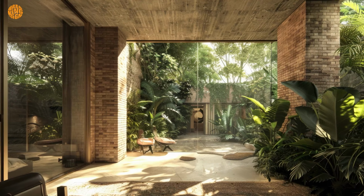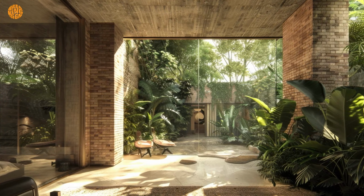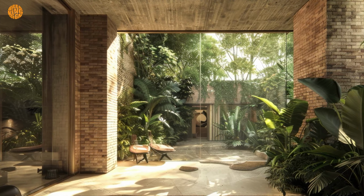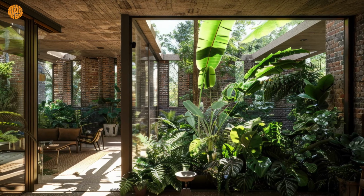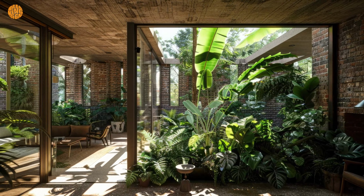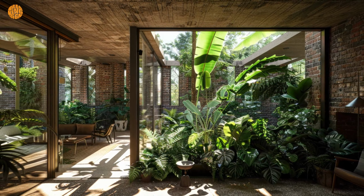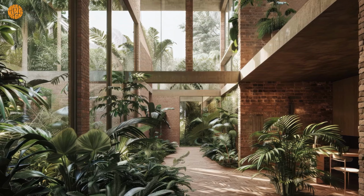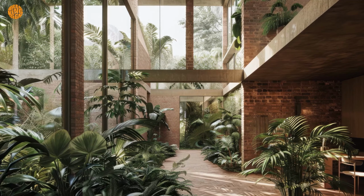Stone can be used to create solid and durable structures, but also to create delicate and intricate patterns. Leather can be used to create soft and comfortable upholstery, but also to create bold and dramatic accents. The result is a tactile and visually pleasing environment, where materials are in harmony with each other and with nature.